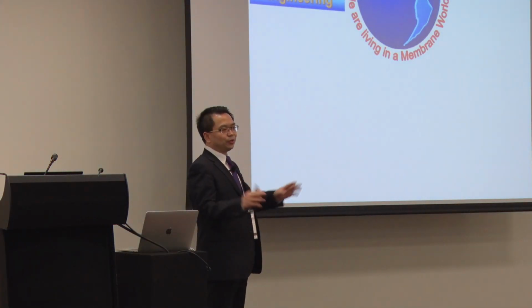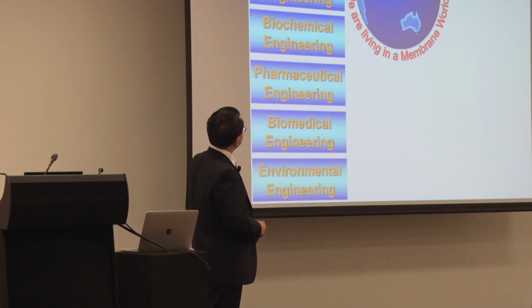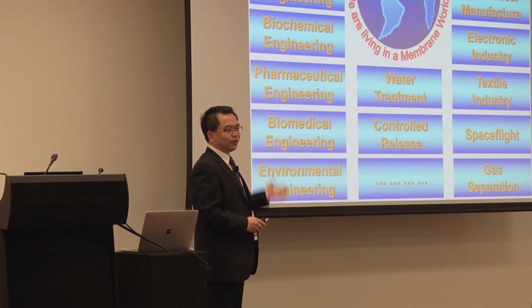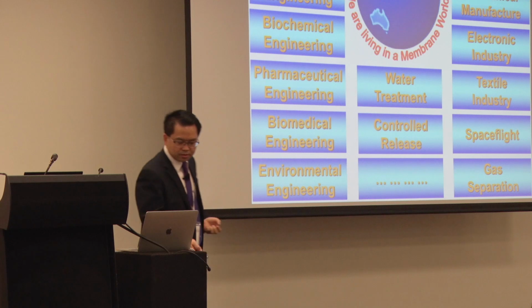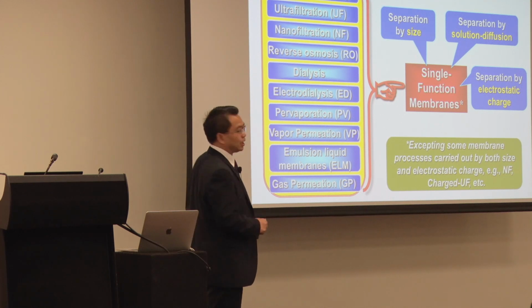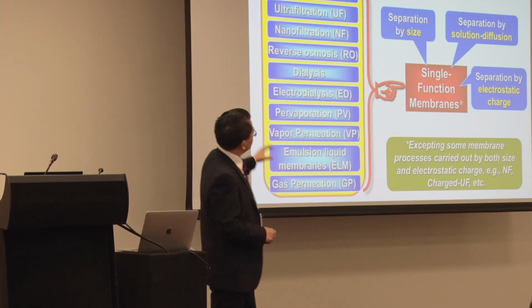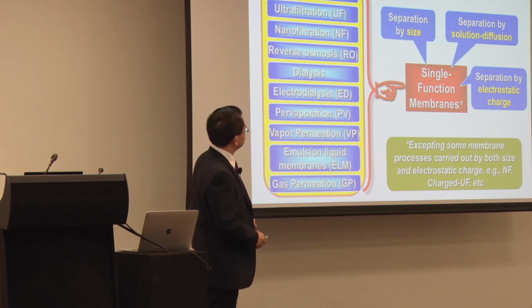Actually, here we have a lot of experts in the membrane field. Nowadays we are living in a membrane world. You can see membranes applied in many fields, from daily life to high-tech technology. But up to now, almost all commercialized membranes are single-functional membranes. Substances are separated by size, by solution diffusion difference, or by electrostatic charge difference, except in very few examples.